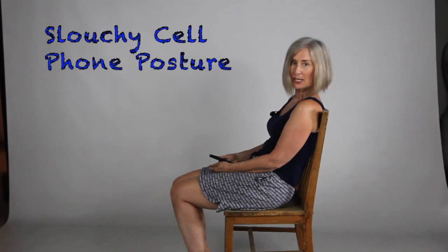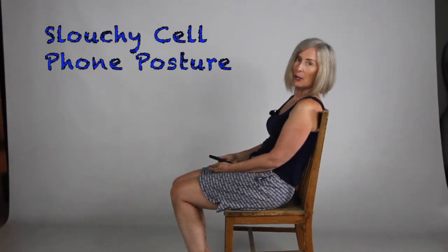Hey everybody, Dr. Jamie. I am showing you my slouchy cell phone posture today. This is like your typical posture of people in America sitting with their cell phone in hand. You can see there's a huge space here between me and the back of the chair, and that my shoulders are all rolled forward. And it probably looks pretty uncomfortable, but this is a really common posture.